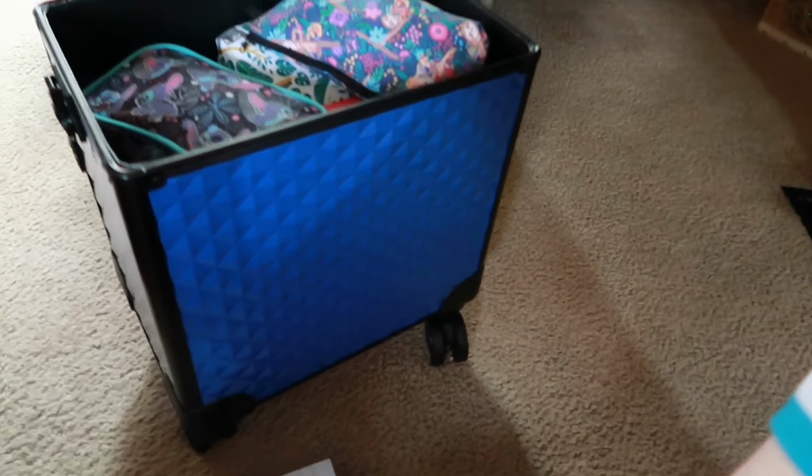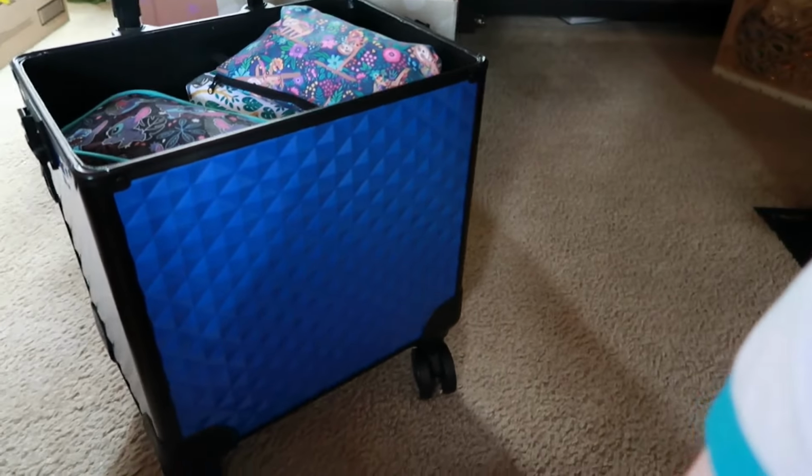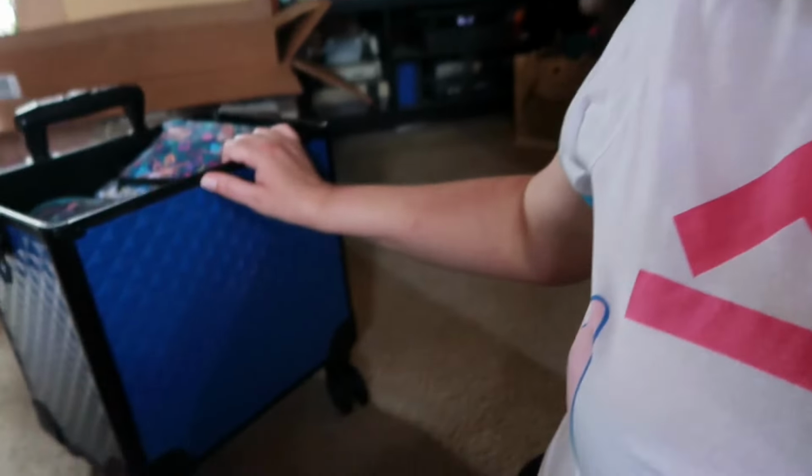So, I am gonna finish going through makeup and showing you guys what I have. This is the bottom half of my makeup. Right now I am in my living room. I figured it's kind of quiet, so I will record in here.